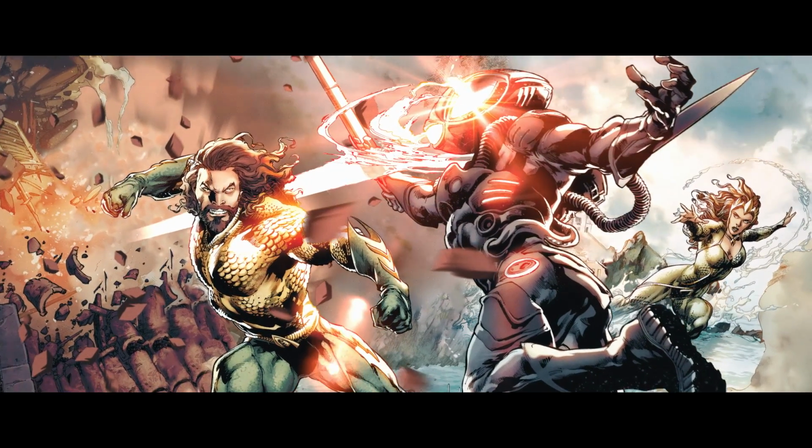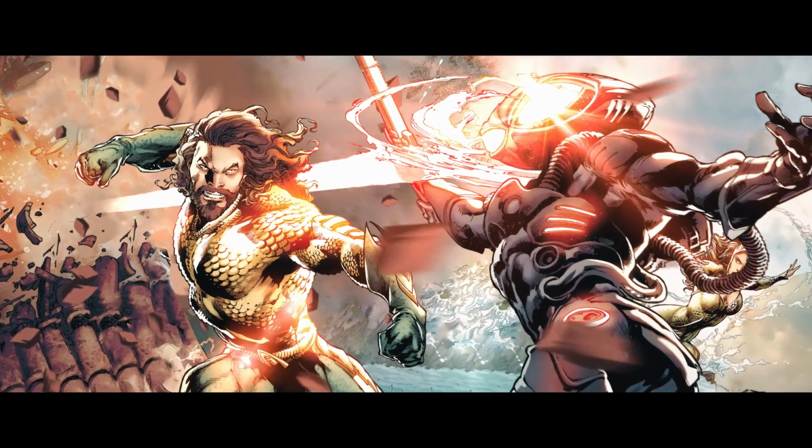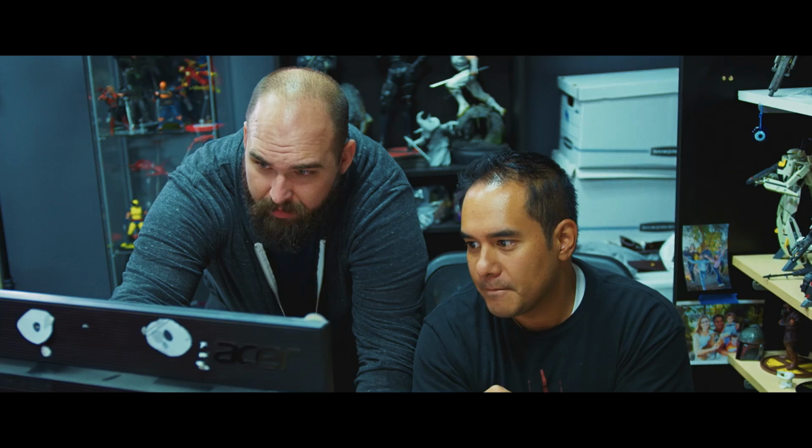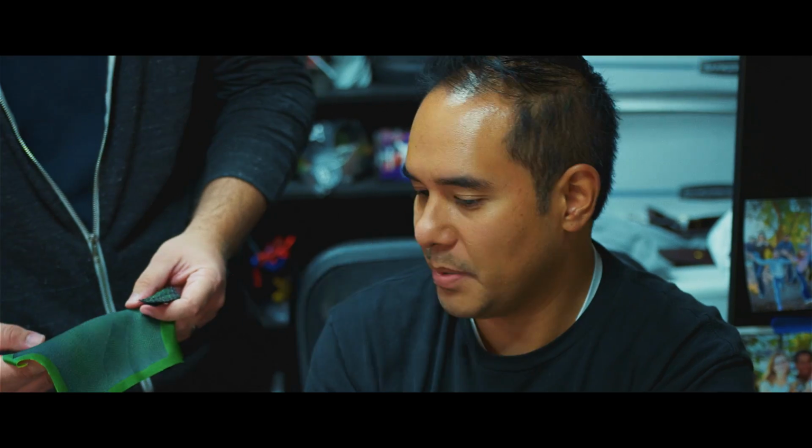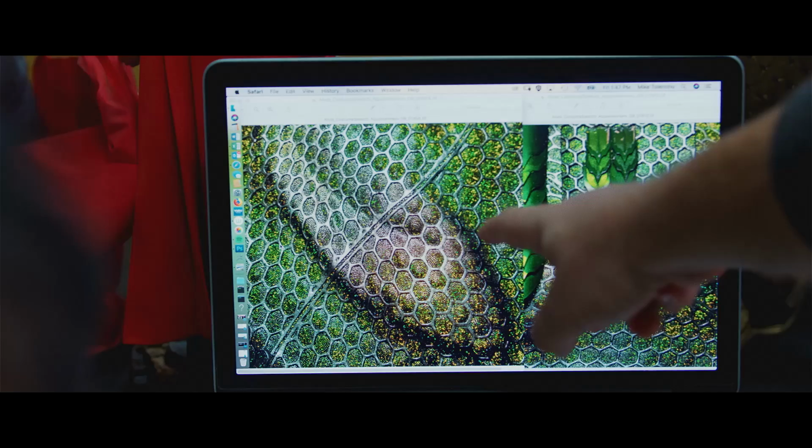This project is a bridge for collectors and for fans to get that much closer to how the actual movie suit was made. We were able to review patterns and look at how it was broken down, and we really tried to make it as close as possible to what we were able to examine.